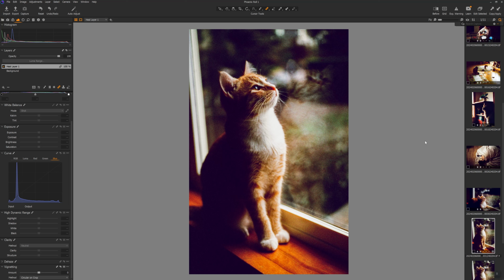So I shot my first roll of Harman Phoenix. This was one of my favorite shots from the roll. This is my cat, Amos. Maybe 6 months old. Gazing out the window.